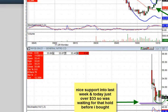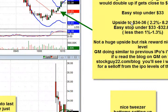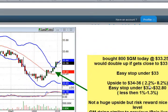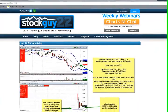So I was actually only looking to get 34, could possibly get 35 to 36 if I held it longer. But initially I was only looking at 34. So I would put what my upside is, about 2% to 8%. Easy stop under 33, less than 1% stop. So you're getting a decent risk to reward, but not fantastic. But it was just like a little short trade. I wanted to trade it into that announcement with the Volt today. Okay, so that would be it on that.